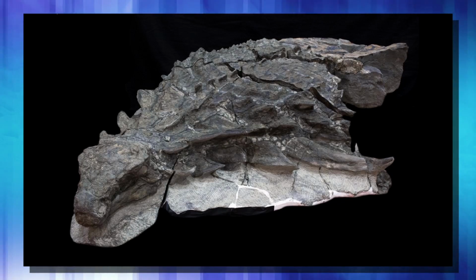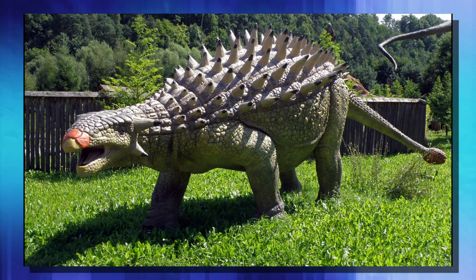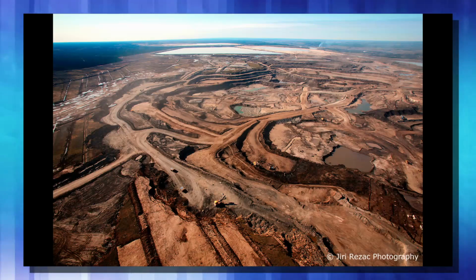Alright, let's get into this. Let's start with the best preserved dinosaur fossil ever found. This is a 110 million year old nodosaur. They were herbivores, they weighed around 3,000 pounds, and they're closely related to the Ankylosaurus, probably the most famous type of this dinosaur. Well, this one was found in 2011 in the Suncor Millennium mines in Alberta, Canada.